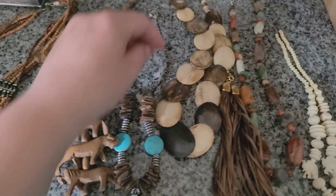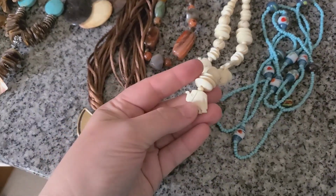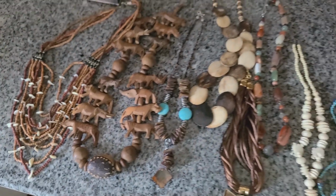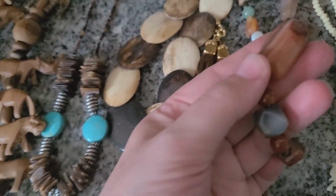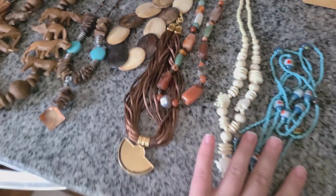These, I forgot to say, but these were all $1 each. Aren't these so pretty? There's some really cool pieces here. So I was thrilled to see these. And I could not believe that nobody else had picked them up. They're just so pretty. Love it.